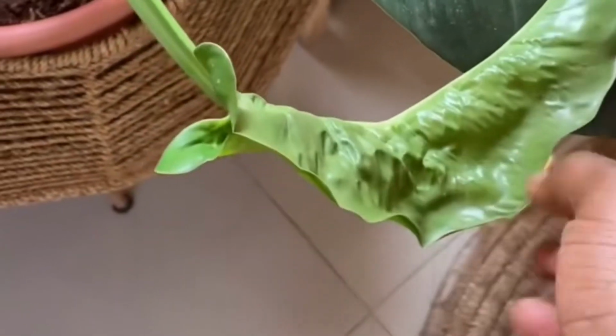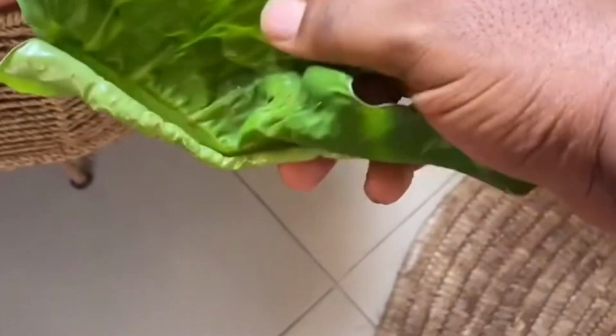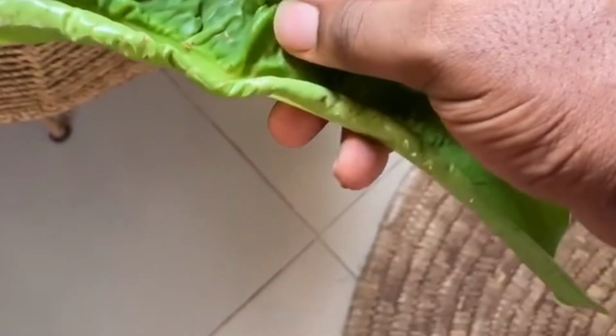Also, if you notice that the new leaf of your plant is wrinkly, malformed, and stuck, and you're watering that plant regularly, that plant hasn't been subjected to drought, then just check that new leaf. It is definitely thrips. So when it comes to thrips, please look out for these brown patches, and also look out for the state of your new leaf.